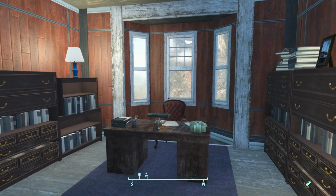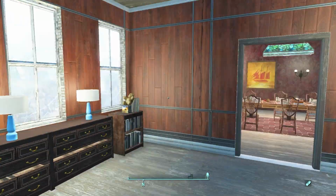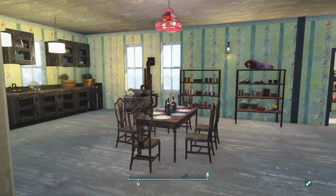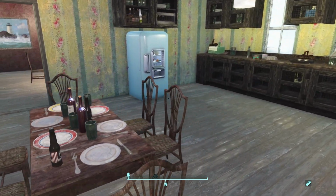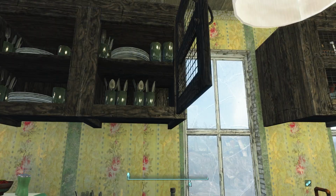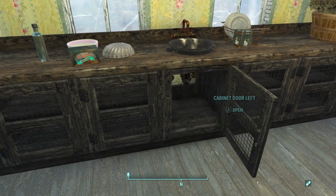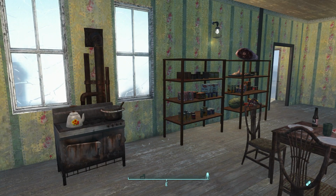We have the study here. I kept it as close to the movie as I possibly could, with shelves and shelves of books and a nice little working space for the father. And then over in here we have the fully stocked kitchen with a nice little dinner table and some beer and wine and shelves, all filled to the brim with stuff. We can actually open this up and take a look at them. The cabinets here are from Woody's Wasteland, as well as the ones down in here. I could also put stuff down in these as well, but it just gets to be a bit much after a while, so I just left it.